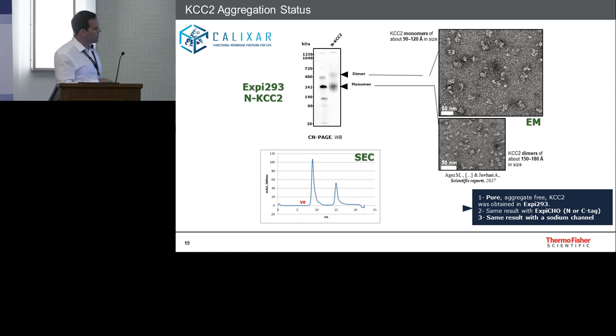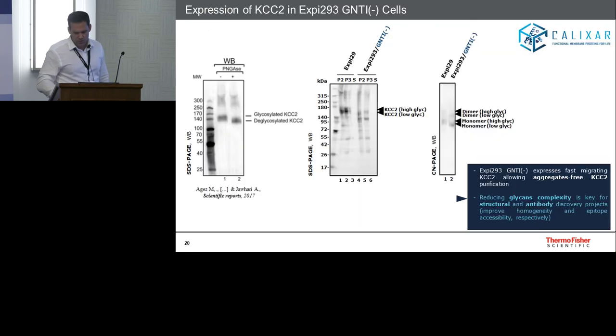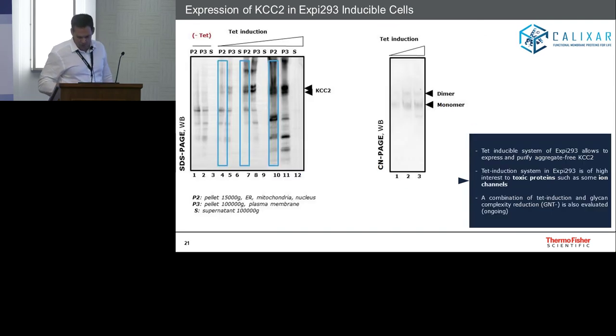And we also saw similar results for a sodium channel as well that we tested side by side. Another example of the GNT1 negative cells, so you can see the difference in how they run on these gels. Again, in a number of these bands, the high and low glycosylation is indicative of the GNT1 negative cell line. Again, protein quality was very good for that cell line, as well as for the TET-inducible cells, where you can see no TET and then titration of TET induction and KCC2 signal going up.